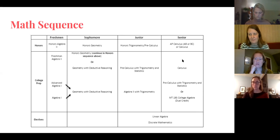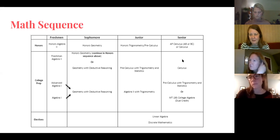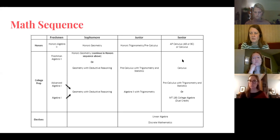Statistics is not a part of the math curriculum, because colleges don't recognize statistics as a math class. So we had students who would take 3 years of math and then statistics and think that they were getting 4 years of math in, but colleges did not recognize it as such. So we took statistics out of the math department and we put it in the specialized studies department, so that girls could still take 4 years of math and still get credit for statistics somewhere else.